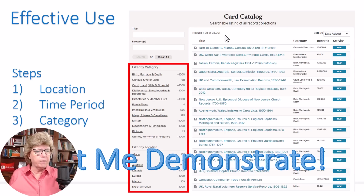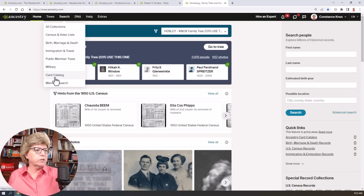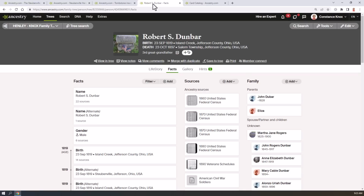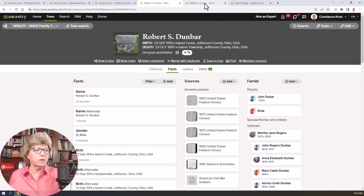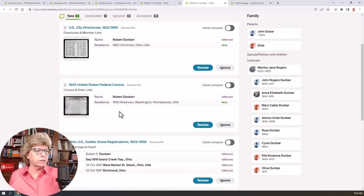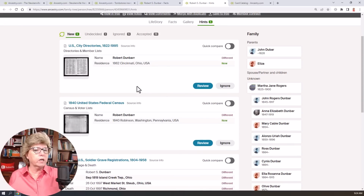So let me pop away from this presentation just for a minute. When we go to the card catalog, we hit search and drop down to card catalog. In this case, I want to research an ancestor, Robert S. Dunbar, okay? And as you can see here, there are 5 hints listed. I'm going to open this in a new tab just so I can preserve my profile and refer back to it. So here we have 5 hints, and I'm just going to briefly talk about this. We've got a city directory, the 1840 census, a soldier's grave registration, a death index, and a newspaper, an obituary it looks like, for Robert S. Dunbar. Okay. We're not going to dig into those right now.